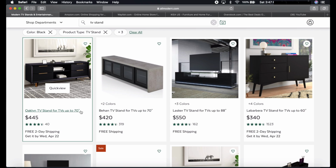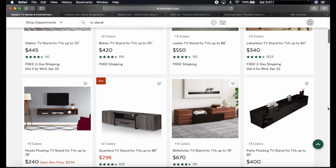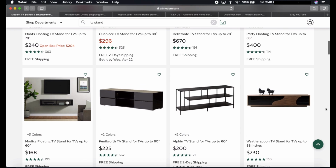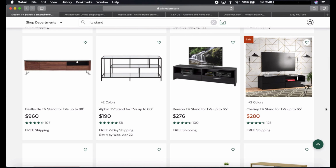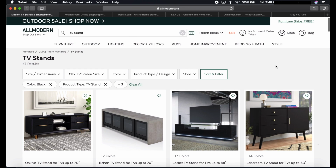And I like the fact that this website tells you that it can withstand a TV up to 70 inches, 88 inches, which is freaking huge. So it just gives you options. But these prices, let me tell you something. I'm not making these videos to boast or anything, because child, I'm not spending no $960 on a freaking TV stand. No, absolutely not. But this is why we have options.